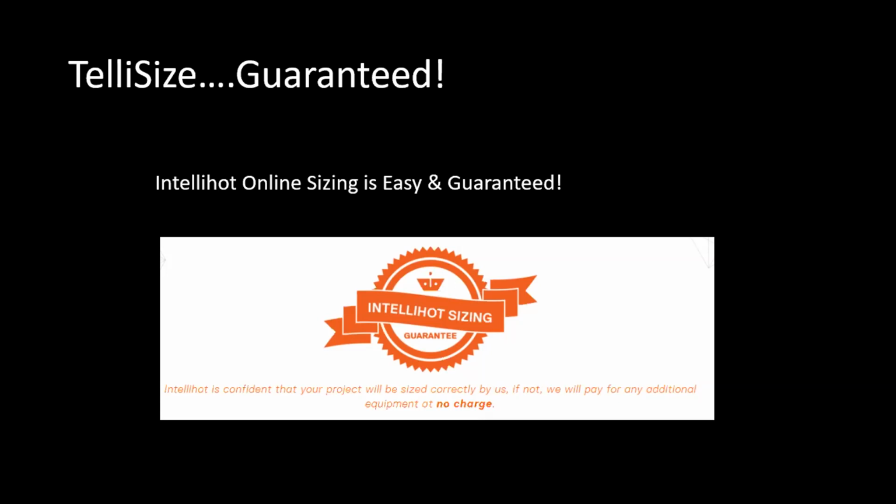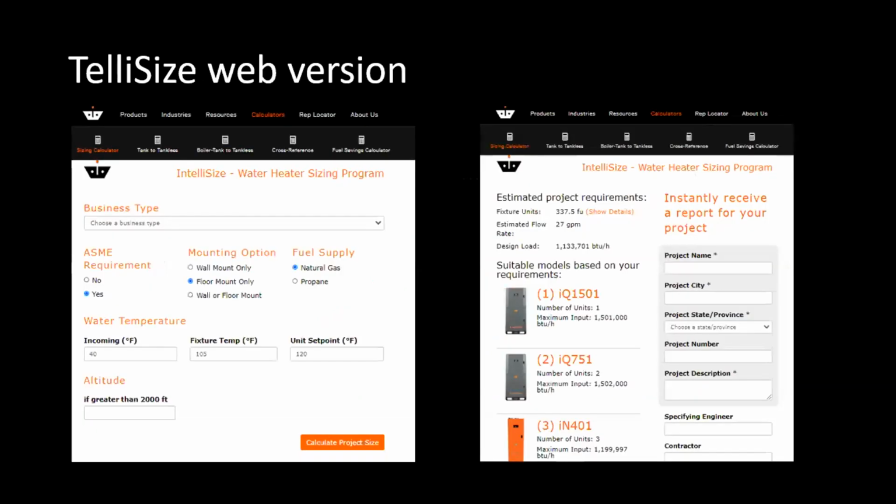So if for some reason you utilized our calculator or contacted us directly and it didn't work, or it wasn't the right capacity, we would give free equipment. And we've been guaranteeing this for 4 to 5 years, and we have yet to capitalize on that guarantee.